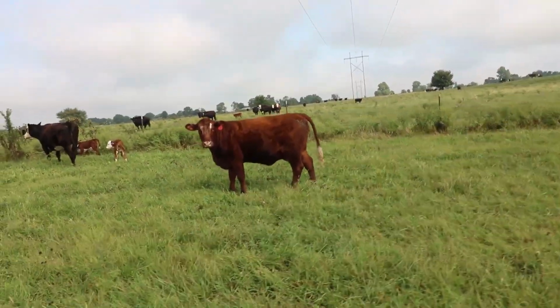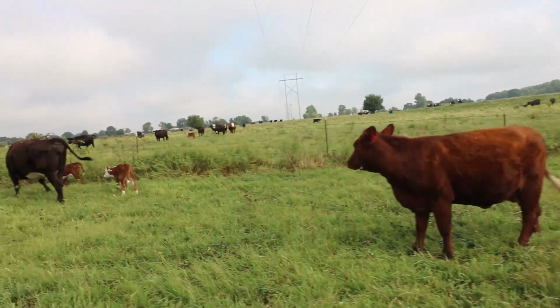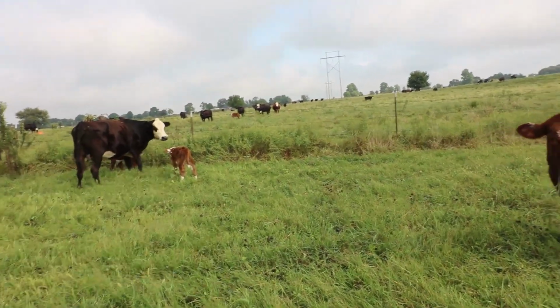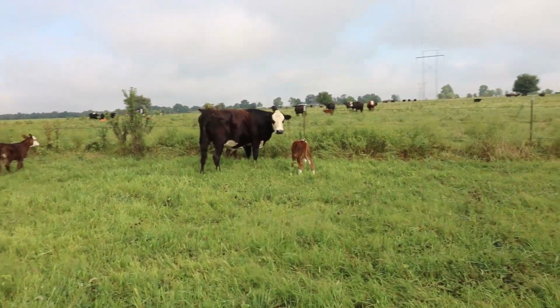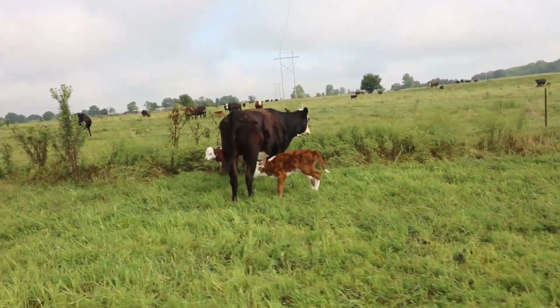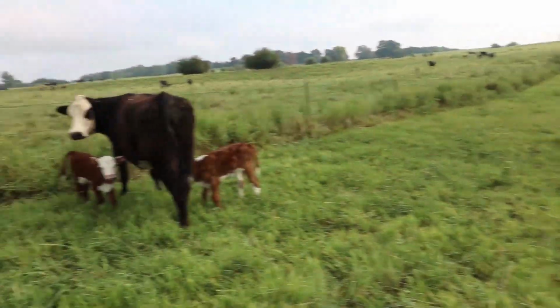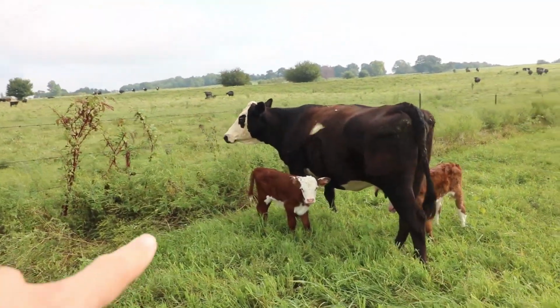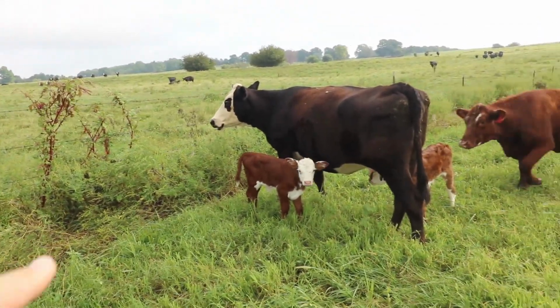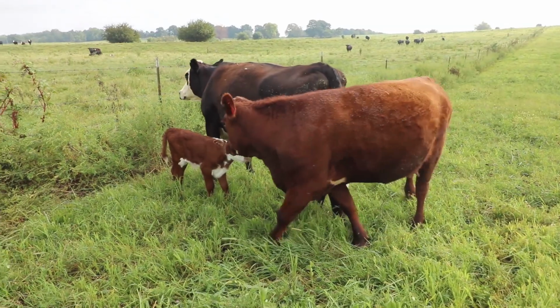This heifer that I told you guys was gonna calve soon in the last video, looks like she did calve, and this cow also calved. She had this little red-white face there, and this heifer's calf would be this one, and I know that because it has a little bit of ear on it, and she does as well. Yep, there it is.